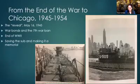Okay, so what happens between the end of the war in 1945 to the point where the U-505 comes to the Museum of Science and Industry in 1954? It wasn't until May 16th of 1945, 9 days after Germany surrenders, that the big reveal happens and the public finds out that the U-505 was in Bermuda, and then she sailed to New Hampshire as well. After that point, there's no reason to keep her camouflaged.